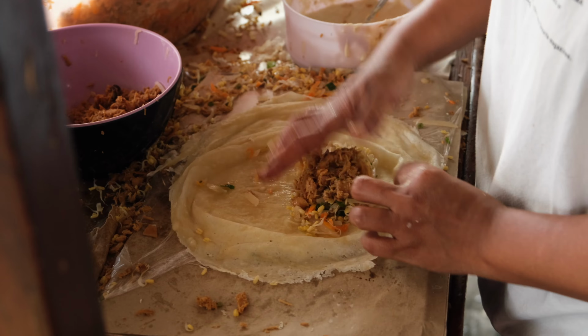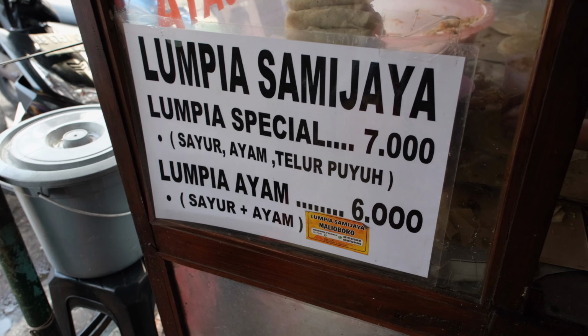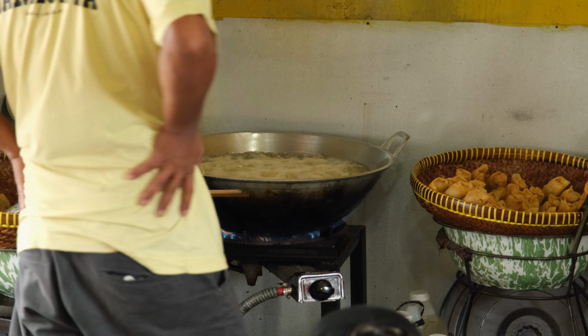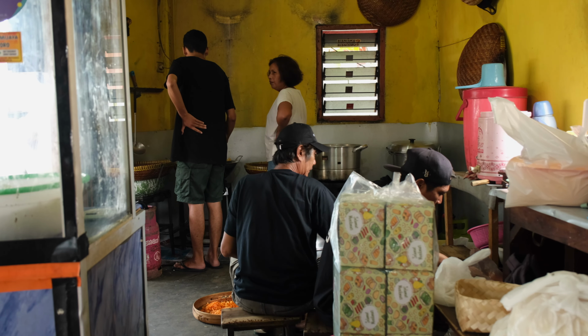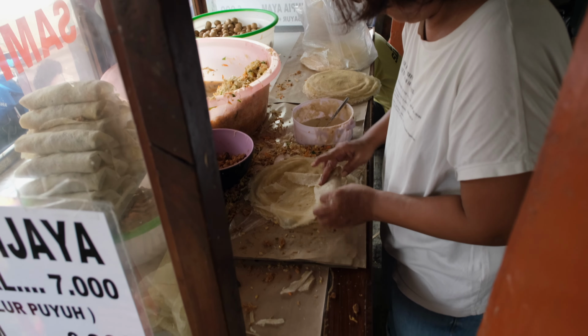We're starting off our day with an Indonesian snack. Right now we're sitting at a very tiny shop where our lumpia is prepared. Lumpia are spring rolls that are found in the Philippines and also in Indonesia. I think they are highly influenced by Chinese food culture. It seems like it's a very popular snack because we are here with a lot of locals. I'm excited. Otherwise, I don't know anything about it.